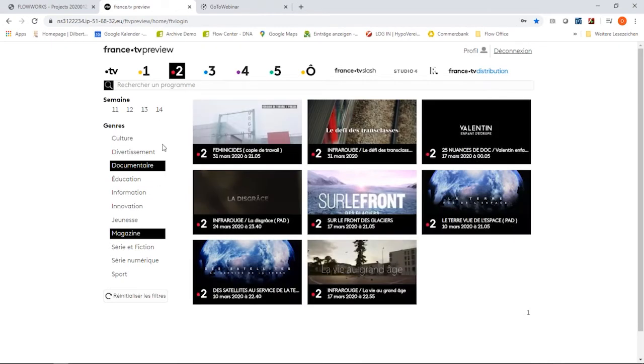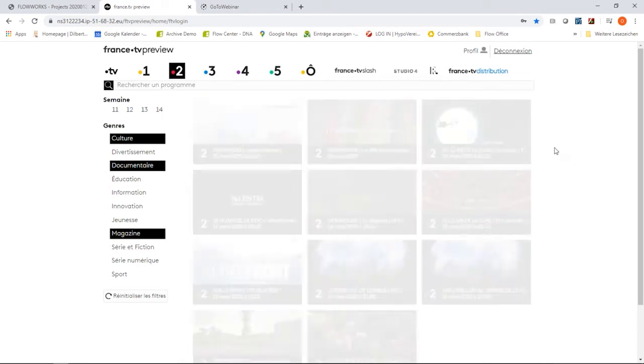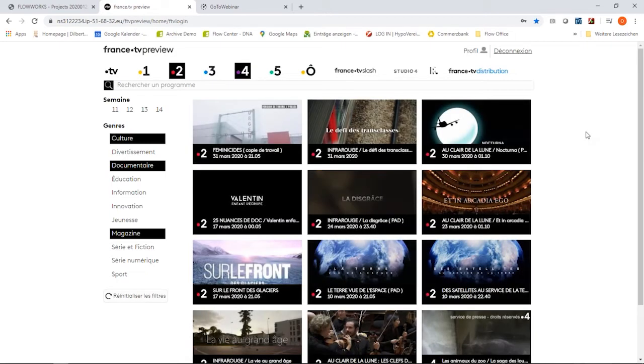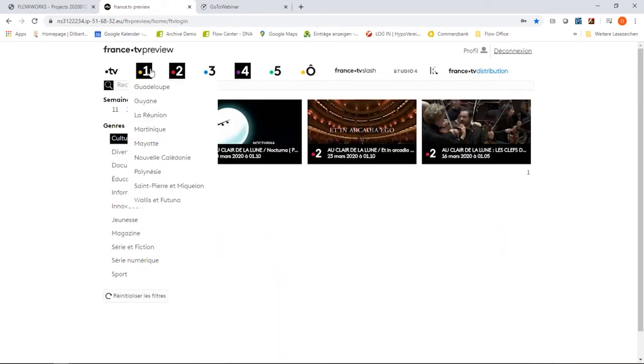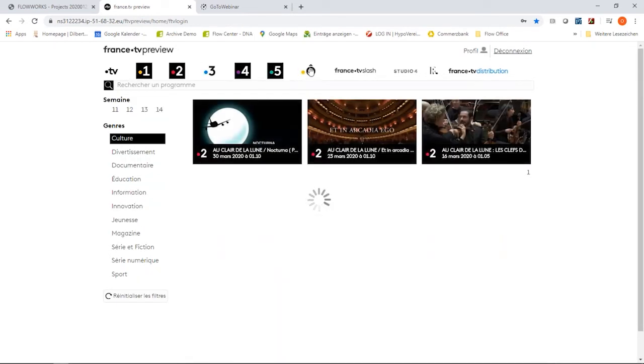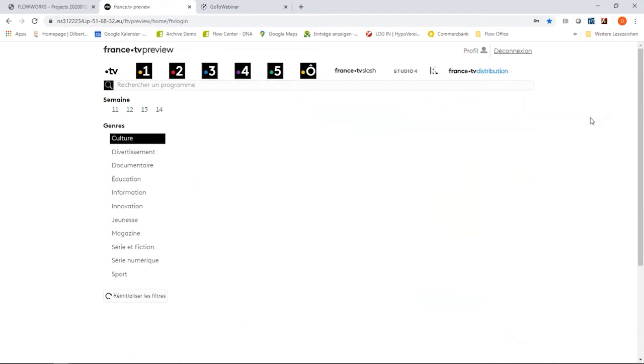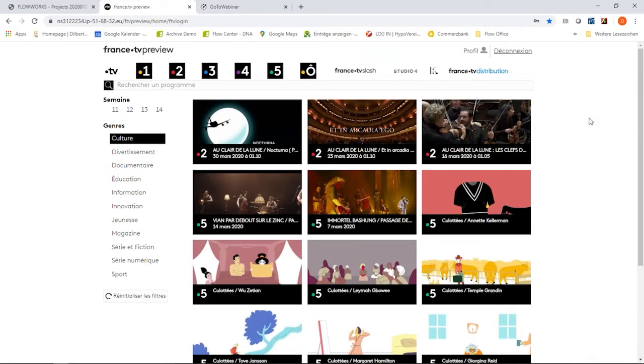So I can change and click around my filters at will, and create my own browsing experience by saying I'm looking at everything from these channels. I'm particularly interested in culture, so in fact I'm going to pick all of the channels and look at the entire cultural offering that we have across all the channels at the moment.